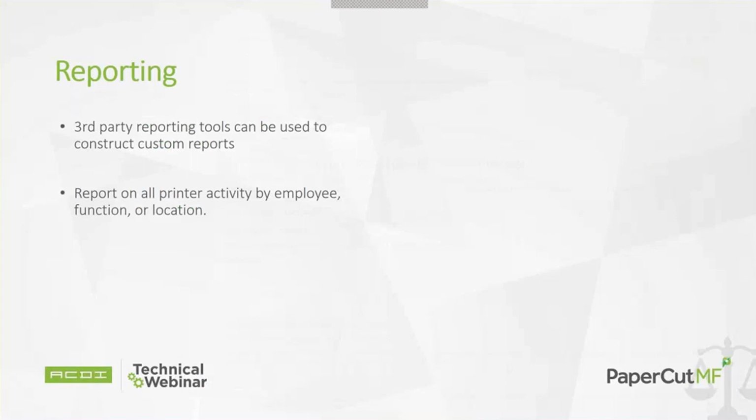PaperCut is an open system. Sysadmins with database management experience might run the system on an external database where third-party reporting tools can then be used to construct custom reports. Well, ACDI can also consult on custom report development, and with over 80 reports built in, there's a good chance the customer will be able to obtain what they need with PaperCut's built-in reporting.